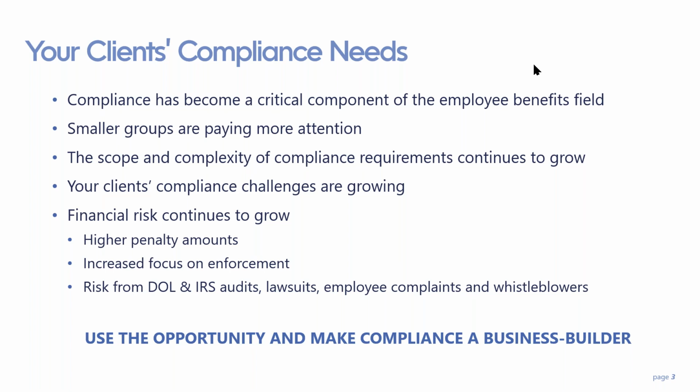Now, one of the things we've seen over time is as there's more enforcement, more attention on the whole compliance area, smaller and smaller groups are paying more attention than they were in the past. And so what you'll find, I was shocked not too many years ago to find a 100 life group that a broker, kind of a one person shop, had, this 100 life group.